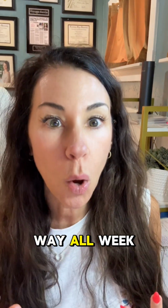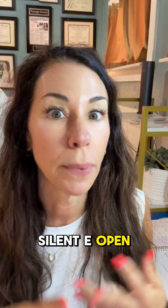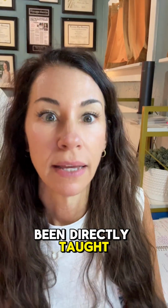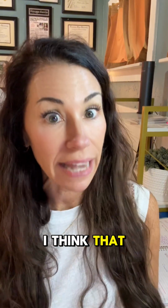multisensory way all week. But the same is true for things like the doubling rule, silent E, open and closed syllables, suffixes, prefixes, or any spelling pattern that has been directly taught. That's learning, that's application. And yes, I think that can be graded.